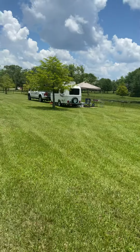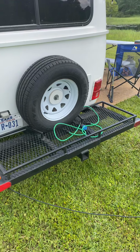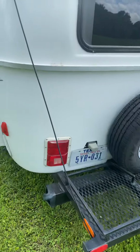Comes with a little tripod. I do need to get that up. I'm going to do something to kind of mount it to this little bumper rack and see if I can get this thing higher in the air. This rack was actually put on by the prior owner. Those bungee cords hold down my extra propane tank.